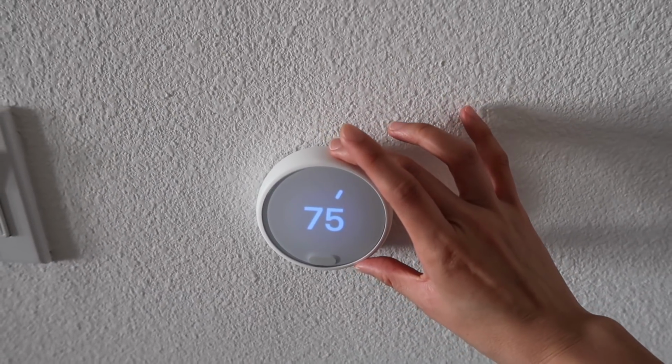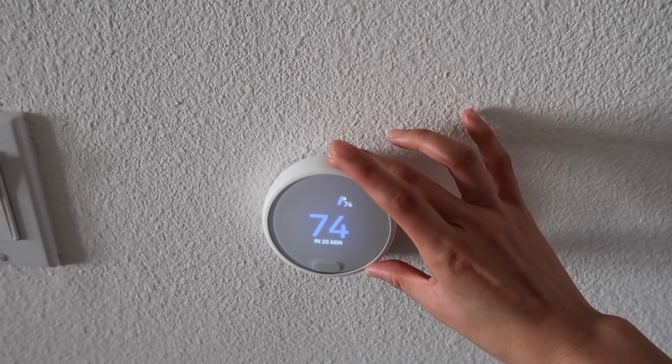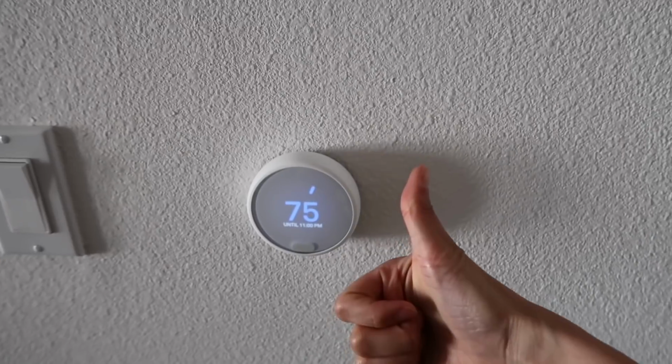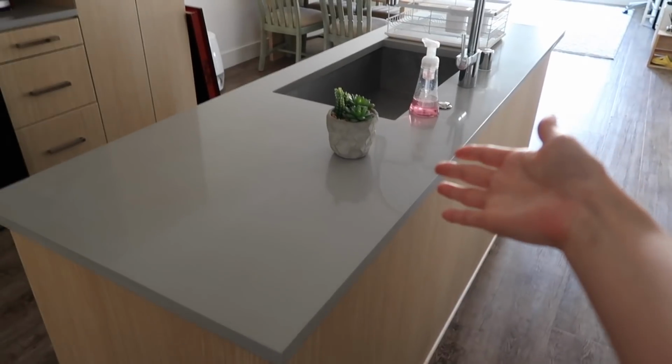It is a smart thermostat and it knows exactly what to do, when to turn off, and keeps the apartment at a great temperature. Now what I really like about this thermostat is that it syncs to an app on my phone, so when I leave my house it automatically will turn off, and then when I come back home it knows I am in the building and it will turn on the thermostat to the temperature that I like, which is 75 degrees.